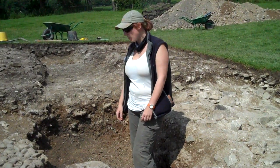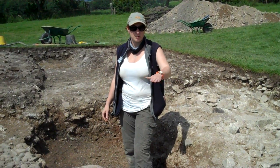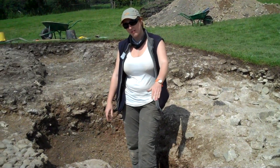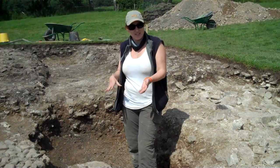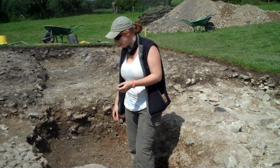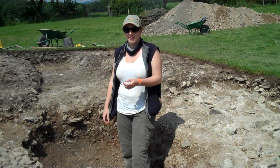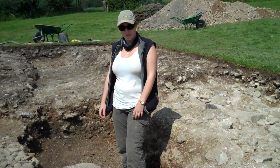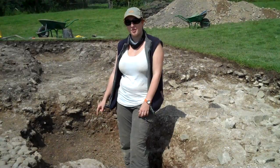But what we're doing at the moment is just taking this last strip down until we get to the bottom of this robber trench, and we should be able to clarify whether this is resting directly on top, maybe even a little bit embedded into it, or whether it's been moved, because at the moment there's no evidence of there being any mortar on it. So yeah, theories are flying around, but we're feeling pretty positive about it, because that says that there was a big building here that had a lot of big stones.